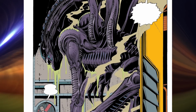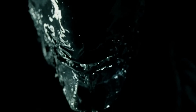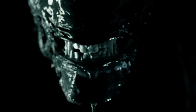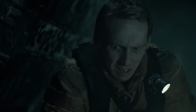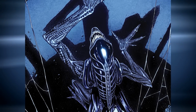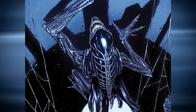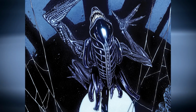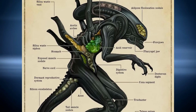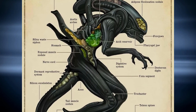Xenomorphs possess 3 distinct senses that enable them to effectively locate and track their prey. Delicate vibration-sensitive organs are situated along the sides of their elongated heads, allowing them to perceive atmospheric vibrations or sounds. This auditory sense serves as the creature's primary means of navigating and understanding its environment, akin to the echolocation employed by terrestrial bats. In addition to their auditory acuity, Xenomorphs possess thermosensitive organs located at the front of their skulls.